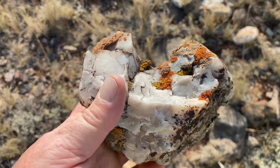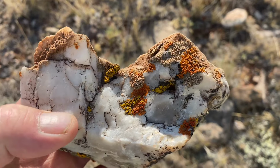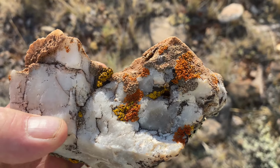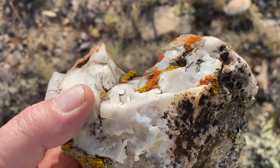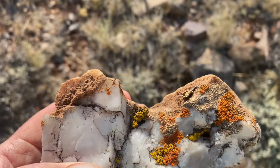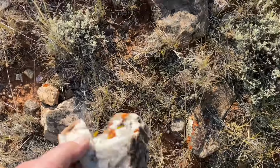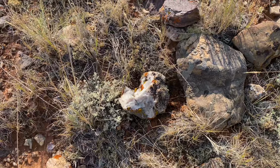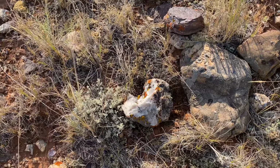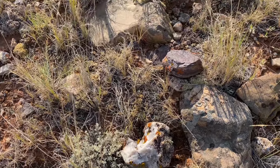Pretty piece of quartz, but what's even prettier is that lichen that's growing on it. Orange and yellow. Beautiful. Just had to show you those little bitty plants growing on the rocks out here. The prairie's actually super beautiful once you get out and take a look at it closely.